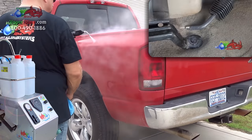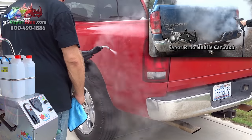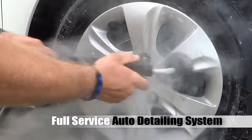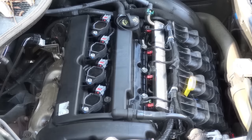safe service using as little as 1 to 4 gallons of water an hour without breaking the bank. Well, welcome to the next generation of auto detailing. Vapor Rino is an intelligently designed system for a new breed of intelligent automotive detailers. You want that competitive edge? Vapor Rino is that competitive edge.